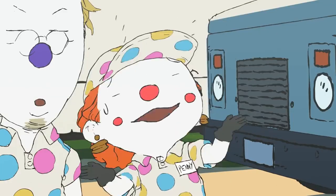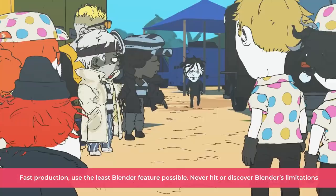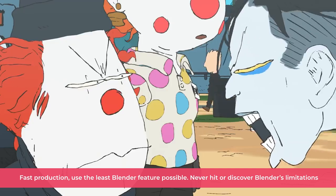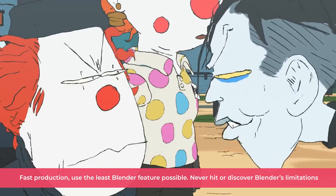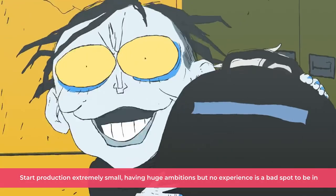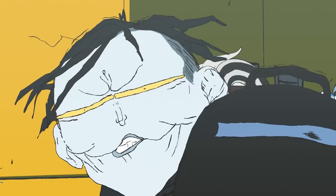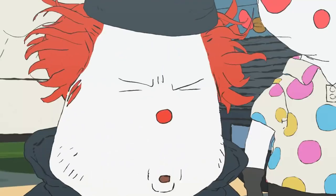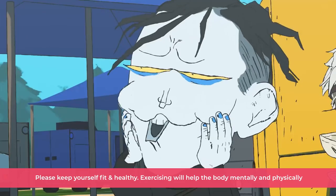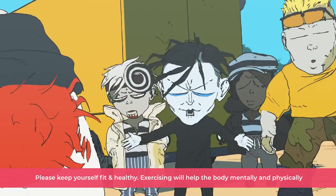And here are a few more general words of wisdom from Ian. To keep production fast, use the least Blender features possible. That way you will not hit or discover Blender's limitations. Start production extremely small. Having huge ambitions but no experience is a bad spot to be in. To be able to do a lot of work faster, please keep yourself fit and in good health. Exercising will not only help the body physically, it will also help it mentally.